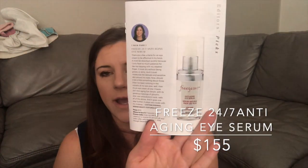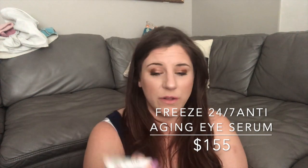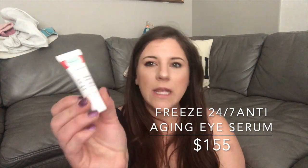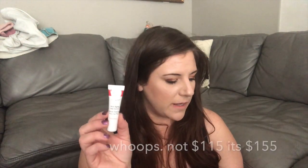Next, the 24/7 anti-aging eye serum. So that is what the full item looks like. This is what I got, and it does not feel full. You can hear it sloshing. It feels really empty. I don't feel like there's a lot of product in this for me.